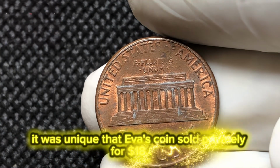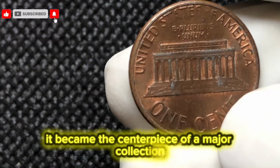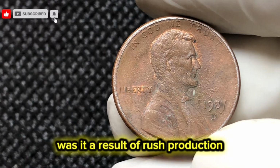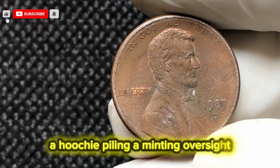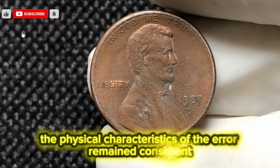Ava's coin sold privately for $18,000. It became the centerpiece of a major collection. Experts debated its origin. Was it a result of rush production? Pilfering? A minting oversight? The mystery deepened.